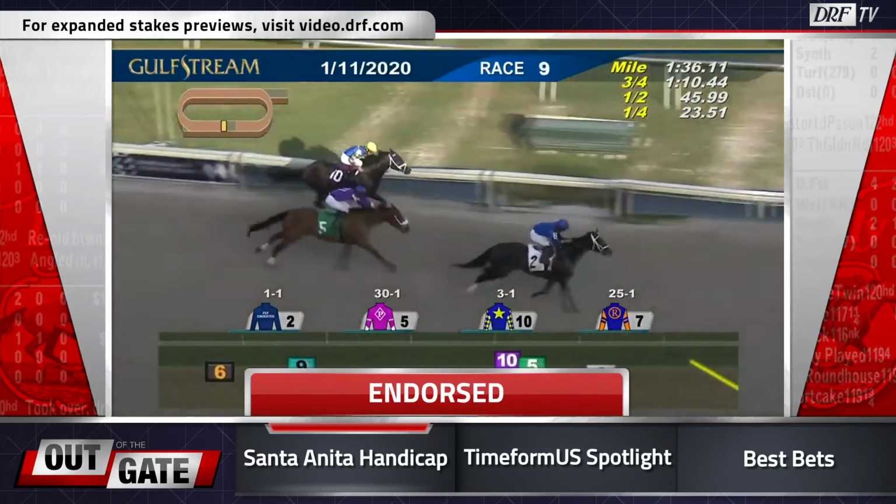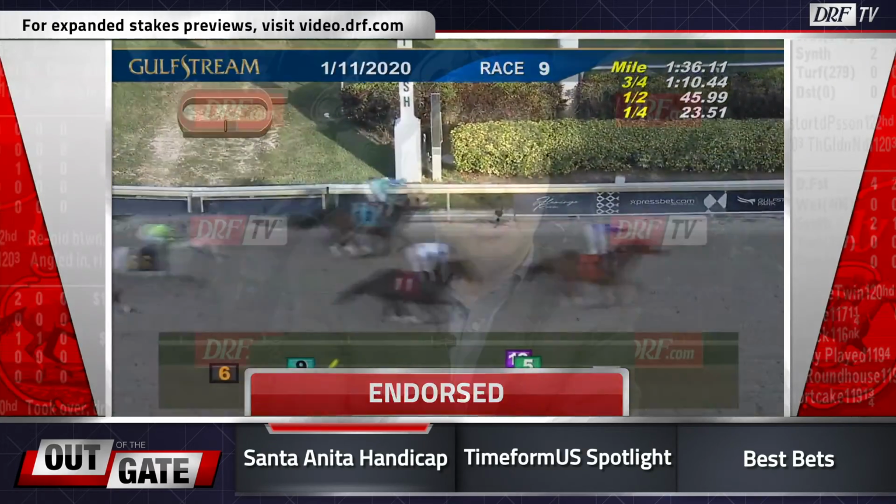Nice building block effort. You know, he didn't win by 100 lengths. He had to work a little bit. I think he gained a lot of fitness. I'm not concerned about the 1.25 miles. Nicole Russo's top selection in this race already has a win at 1.25 miles.